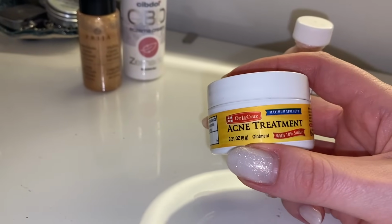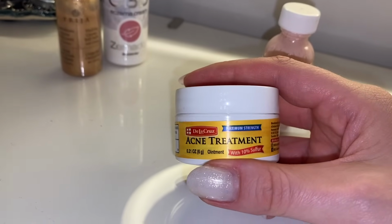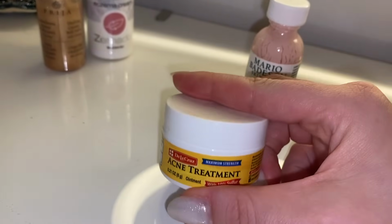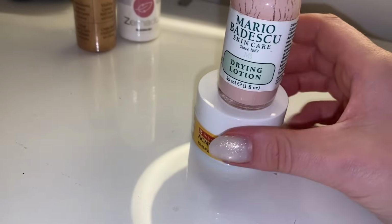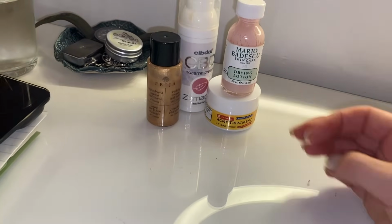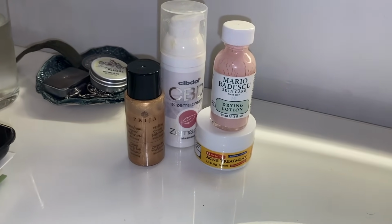I did get a recommendation for the Clinique acne solution. I do want to try that. I don't get pimples that often, but when I do, sometimes it's nice to have something. But for now, I do have glycolic acid, so I can use that.